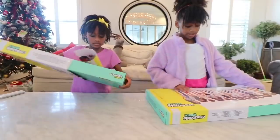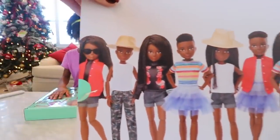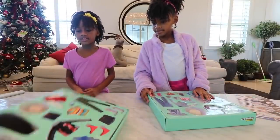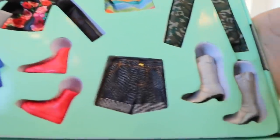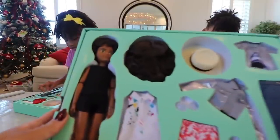Well, this is super easy to open. Yeah, it comes with these things so you can see different ways you can mix and match and put different outfits on your doll. I know. Oh, Ellie. Oh my gosh. Look at this. Okay, the hat fell out. Look at all the stuff. The wig, the clothes. This is amazing. I love this wig. I love the braid wig. And then here is Naya's, looking super.